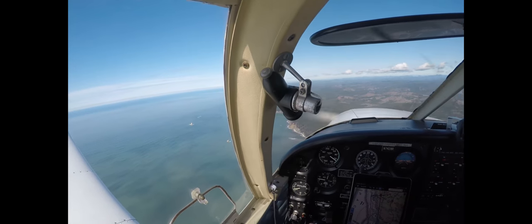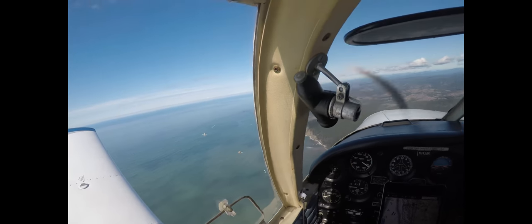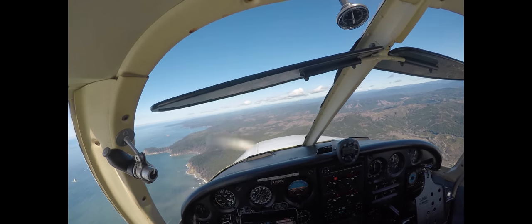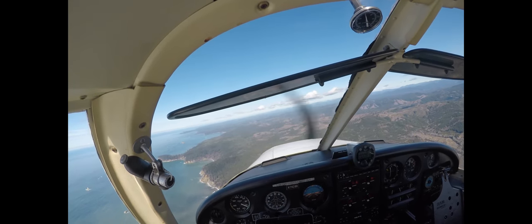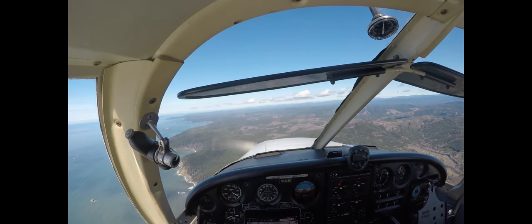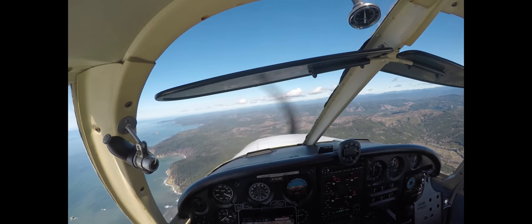Rock formations I was referring to. Right down below there off the left side. Not hearing any traffic down there, and I don't see anything on my ADS-B for either airport, either Quillayute or Forks.